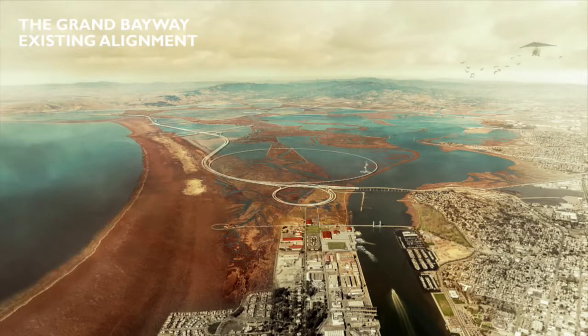So this is a Grand Bayway, and it's working with the alignment along the shore. And we call it Grand because it needs to have high ambition, and we call it Bayway because it's about movement of both people and of water. Those two things need to be coordinated, and they need to work independently as well.